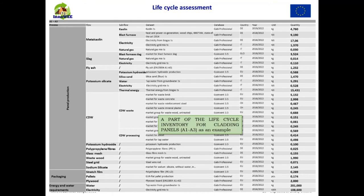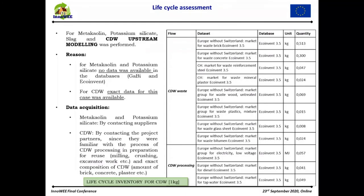This was expected to some extent. What was not expected during the analysis was the level of difficulty to obtain this data. But in the end, we managed that, and we are very proud of that because we have contributed these two data sets, which are now available and accessible, also to promote use of geopolymers using metakaolin and potassium silicate for future solutions.